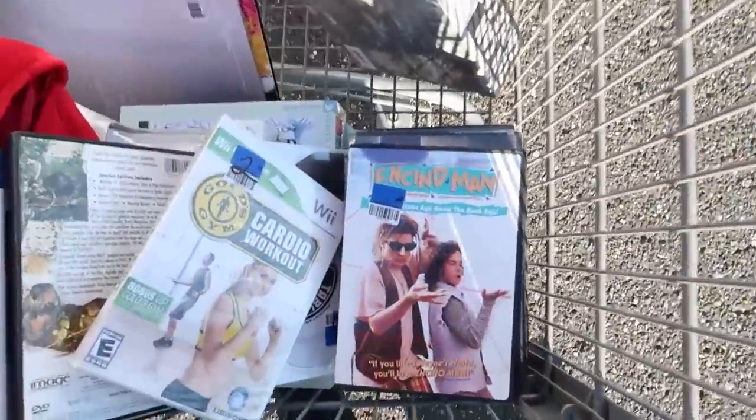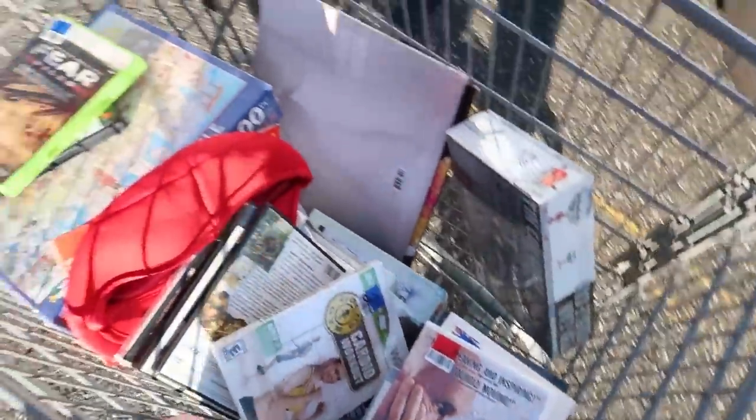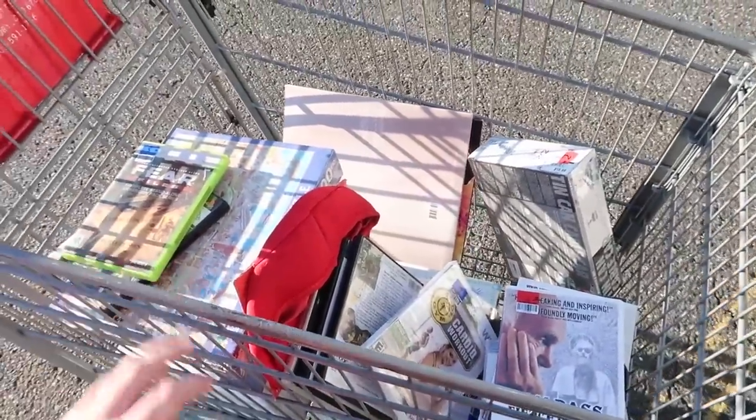But I've never seen this one. For 99 cents, I figured why not? So let's get everything in the back of the van. I bring boxes with me so I can just get everything to sit inside of them. And then we're going to go check out the next place.